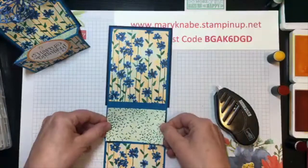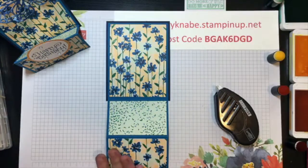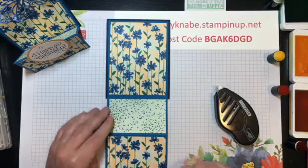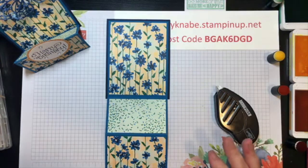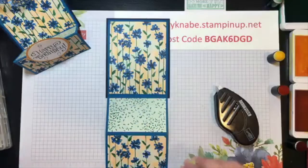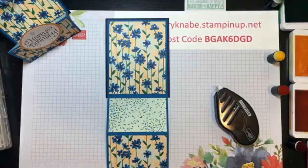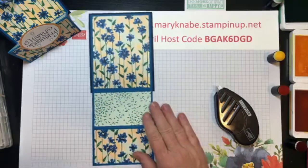This designer series paper coordinates with, let me see what it's called, Garden Impressions. It's a 6 inch by 6 inch package of designer series paper, and in a moment, I'll show you some of the other prints in there, but it all coordinates beautifully with the Abstract Impressions stamp set and the Springtime Impressions thinlits. Again, the paper is called Garden Impressions. The stamp set and the framelits are not being retired, but the paper is. So just so you know, you get 48 6 inch by 6 inch pieces of designer series paper in lots of great colors and floral patterns.